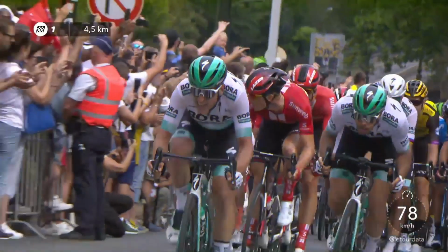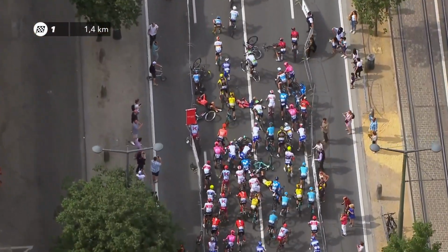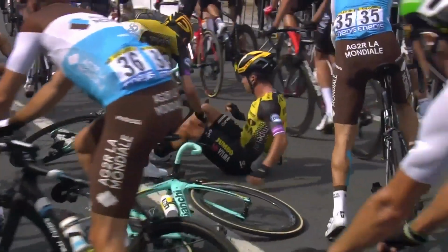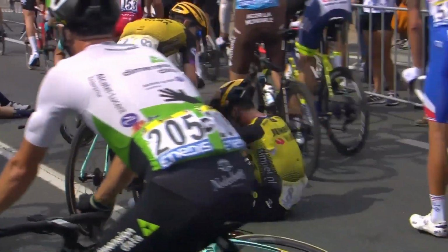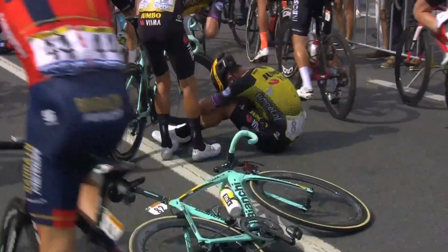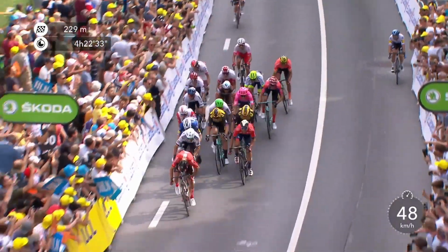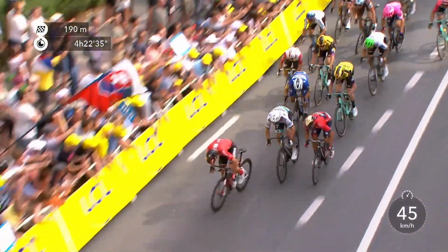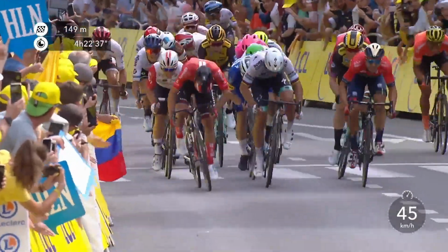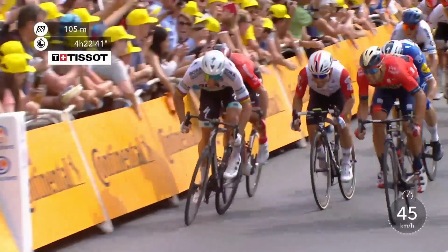Bora-Hansgrohe keeping Peter Sagan out of trouble, and just as well, because with 1.5 k's to go, there is a big crash, and among the riders down, Dylan Groenewegen. A big favourite for today's stage, but he will not be contesting the finish. Michael Matthews is forced to lead the sprint out early with 250 metres to go. Peter Sagan goes round him, as does Sonny Colbrelli on the right-hand side of your picture. Caleb Ewan looking to sneak up the middle, but he gets boxed in.